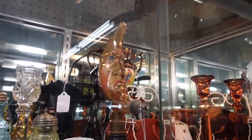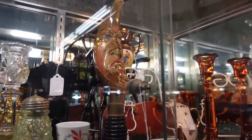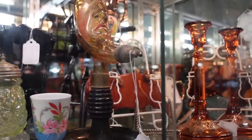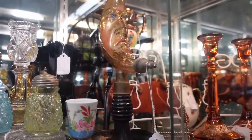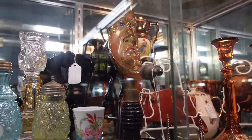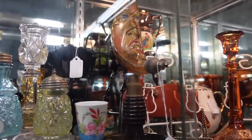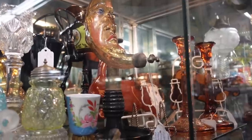Oh, yeah. It's a mercury glass liquor, crescent moon face. You know, it's original. Look, it even has the little spigot. I'll tell you what, though. That thing is amazing. If I found that out in the wild, I'd be all over that. Could you sell it? I don't know if I could sell that. I would keep it for a while. Yeah, that would be something.